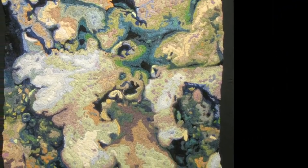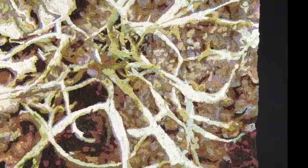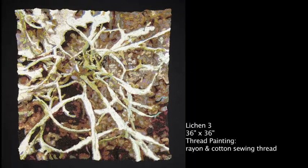Probably the earliest one is the lichen series, where I was looking really, really closely at lichens. When you look at lichen really carefully, they become almost like a bigger world. They're tiny little things that have so much in them and so many functions and so many uses, like this bigger world that we just step on and walk past every day.